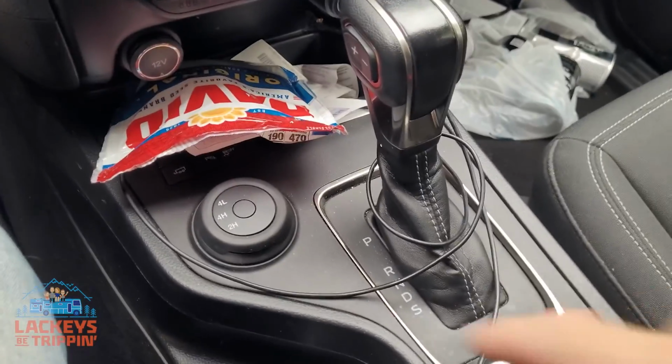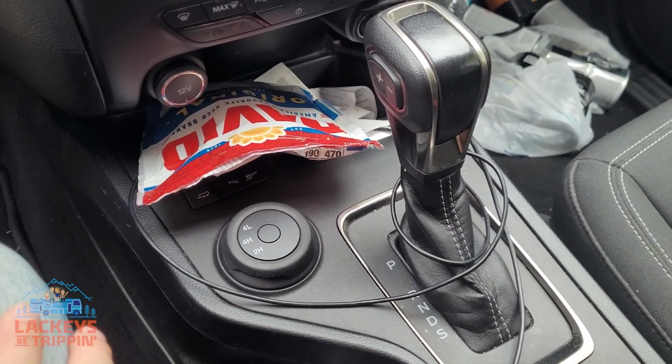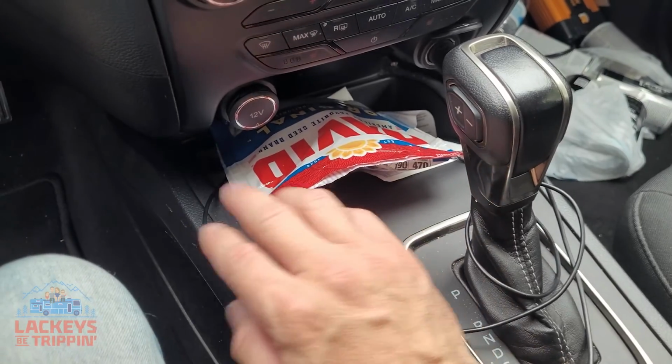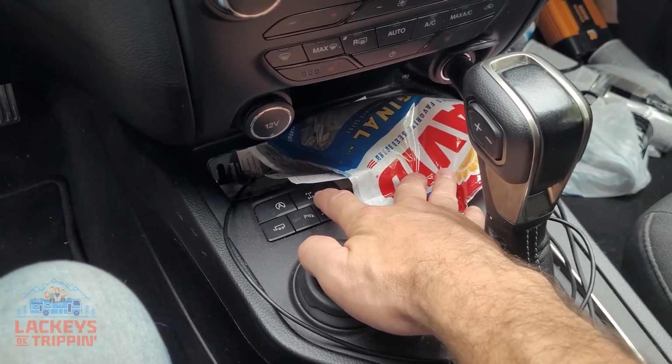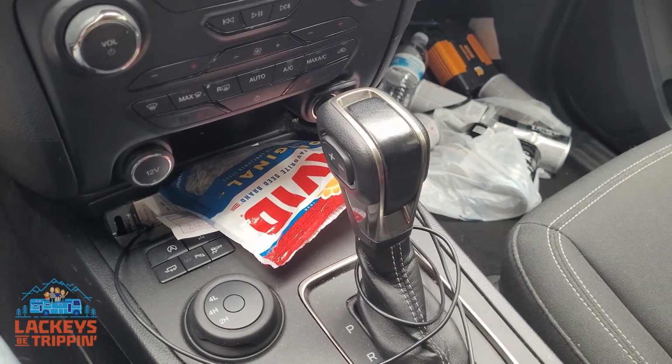I will tell you that I hate the placement of this four-wheel drive switch. I bump it a lot and accidentally switch to four-wheel drive when shuffling around. This truck has the rear locking differential, which is amazing, except it shuts off after like 20 miles an hour, so you can't have any high-speed fun.